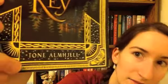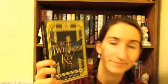The next one I was super excited to see at a thrift store because Book Owl recently had this as an option to read in her book group. That's why I recognized it, and I was really excited because it sounded really interesting, and the cover is gorgeous. It is The Twistrose Key by Tone Almhjell. Somebody tell me how you say that name.